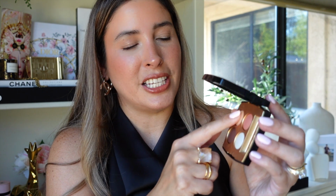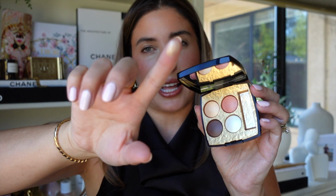Let's swatch it now. This shade is more of a champagne tone, a little bit more on the metallic kind of finish. And by the way, if you're new here, welcome to all of you. I film in natural light, 4K quality, so make sure you have your resolution correct.